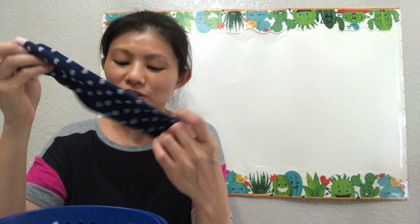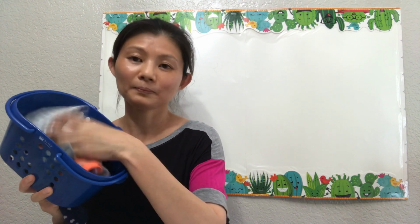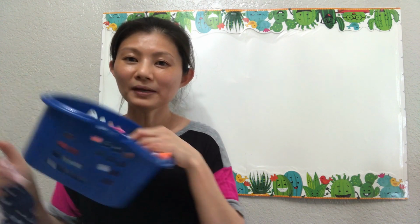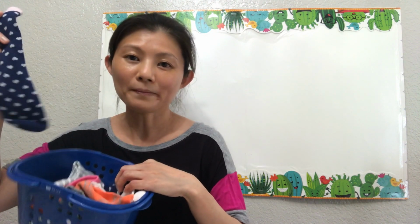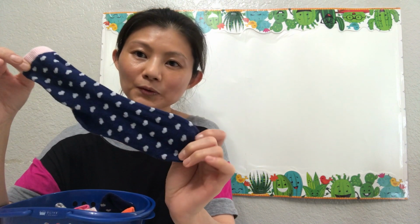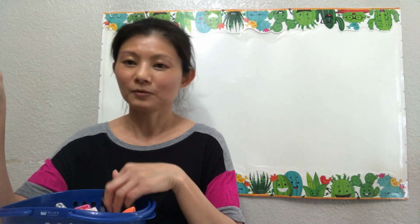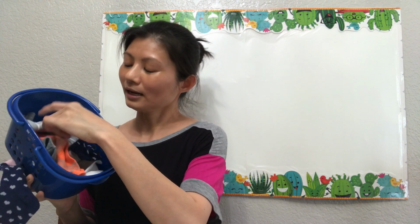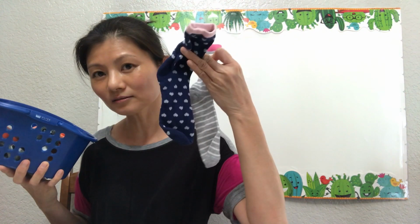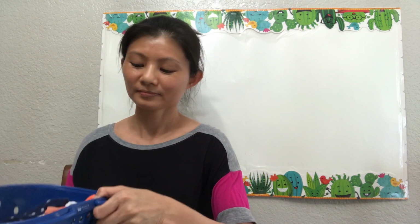So you just have to look through the laundry, look through the basket, wherever you put the laundry, and you're going to find the matching one. So we call it matching socks. So I have the blue socks with the hearts on it. I'm going to look through it. Am I going to use this to match my socks? I don't think so, no.